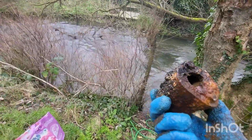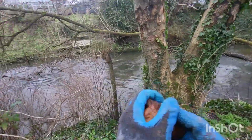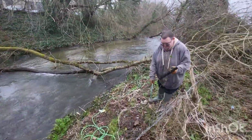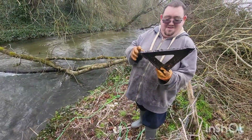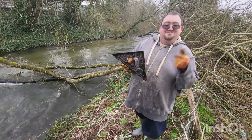First item. What on earth? Hang on a minute, let's go over to George. George has found something. No idea what that is. Triangle frame piece of something. Yeah. Not sure what. Anyone got any ideas? Drop it in the comments.